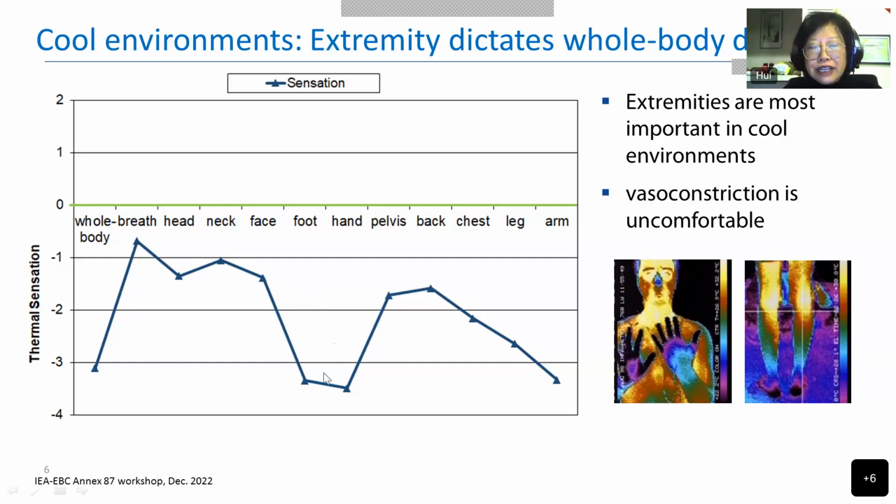Hands and feet feel the coldest, and the head region actually feels less cold. But you can see the whole body actually follows the hand and feet thermal sensation. So in a way, in a cold environment, hand and feet cold sensation dictate the whole body cold thermal sensation.